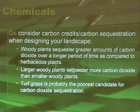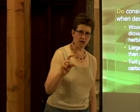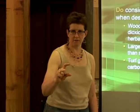We use petrochemicals to cut it. We use petrochemicals to grow it. Then we cut it. Then we grow it. Then we cut it. It's this tall, and we cut it off every week. How much carbon are we sequestering? We're throwing carbon at it and using carbon to mow it. Okay. Woody plants sequester the greatest amount of carbon. If you want a carbon sink, plant a hickory.